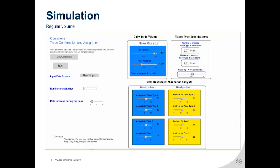Yep. Okay, here goes. So you guys can see here, this is the main dashboard where management, or anybody else, can see what's going on with the process, and they can change the nodes and figure out what they want to see. Just a quick overview here. On the upper right-hand side, you get the daily trade volume. Here we set it up to be 4,500 trades booked per day, and 1,000 of them actually have to go first through trade assignment. So it has a split there.